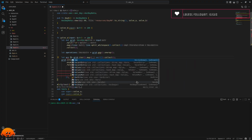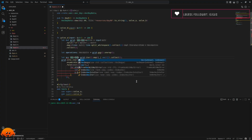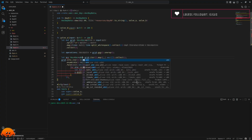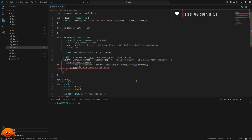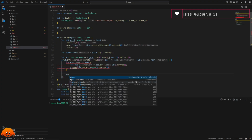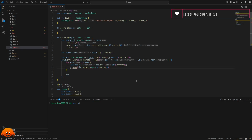And then we say what we want is a vector of vectors of u64s. We need to set the colon. And this can be the init part, the accumulator, and then we don't need to actually check. Then we can simply say unwrap here, and then simply push, and then return the accumulator down here. So, and this should give us our elements in the correct order.